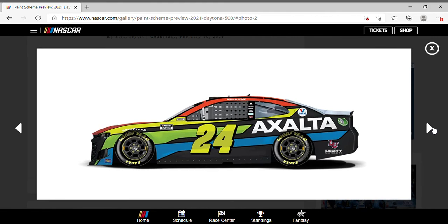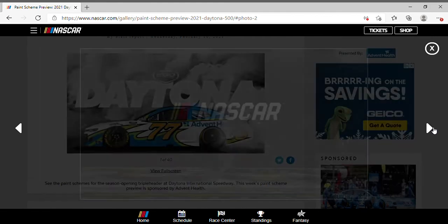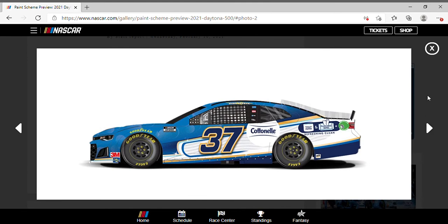William Byron driving the same paint scheme he ran in the Clash. Can skip. Ryan Preece. Why this team? All I can say is I'm really happy that Ryan Preece and David Ragan are locked into the Daytona 500 via speed. So I wish them the best of luck in the race. Knowing that this team has to qualify for every race is gonna sound weird, but hey, that's the thing.